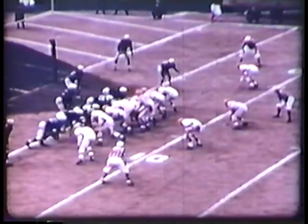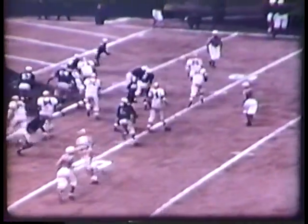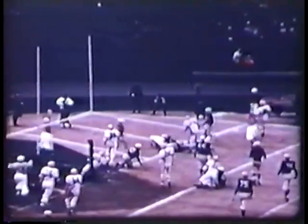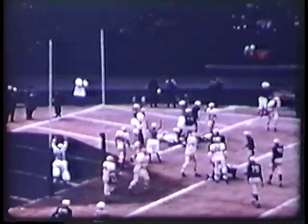On the following play, Graham pitches out to rugged Harry Giacchetti, who starts wide, then cuts back sharply and spins and fights his way into the end zone for Cleveland's first score of the game.